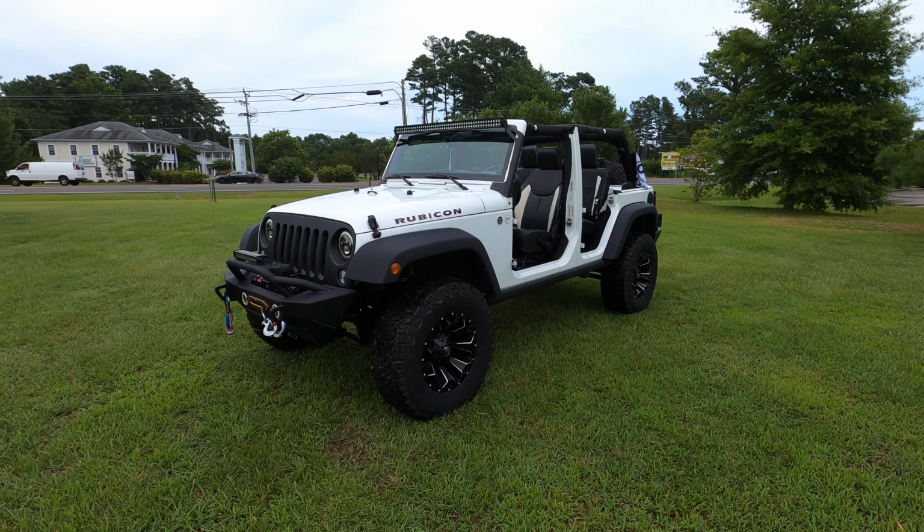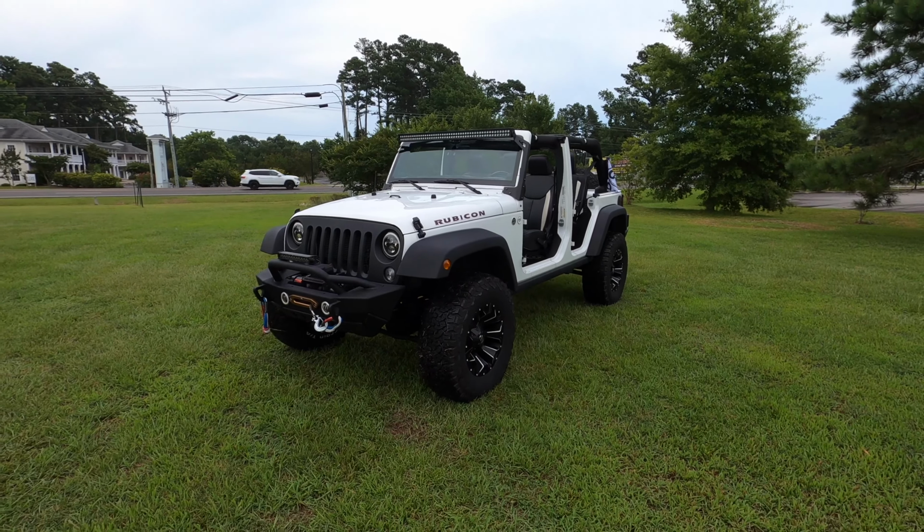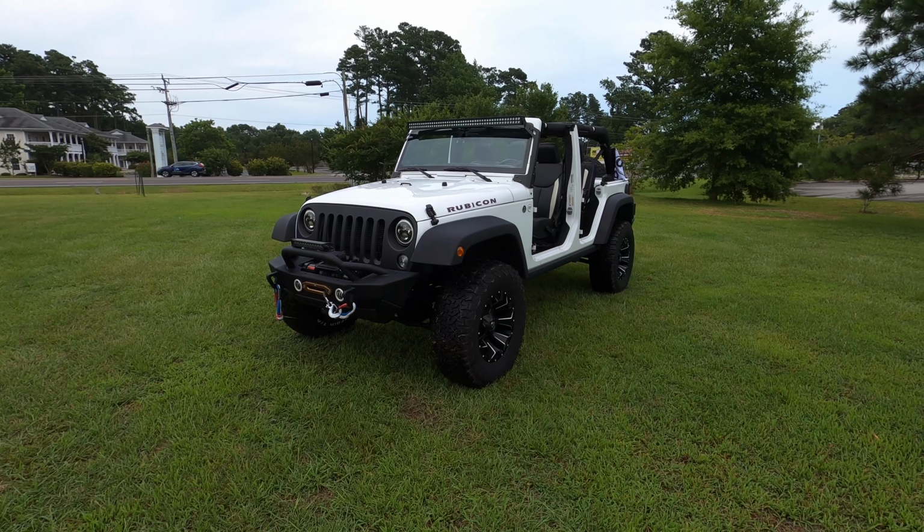Just wanted to do a go topless video for this 2013 Jeep Wrangler Rubicon 4-door that we have for sale. It comes with a factory hardtop and the full white doors, but obviously everything has been removed for the video. It's summertime, we're at the beach in the Outer Banks. No better way to ride your Jeep than with the top and the doors off.